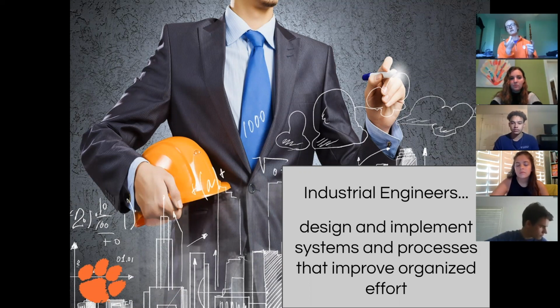Whether that's improving them to be more profitable or to be safer or to be more efficient, whatever it is, you're just improving them to be better. And you can say that we design and implement systems and processes that improve organized effort. So that's really what our effort lies in. And it's definitely something that encompasses many different industries. There's a lot of people and a lot of processes and a lot of products out there that we're able to work with. And our degree gives us the background to be able to do that.